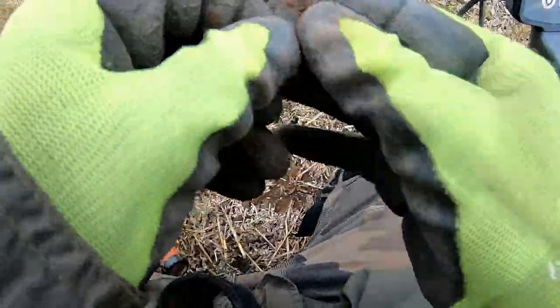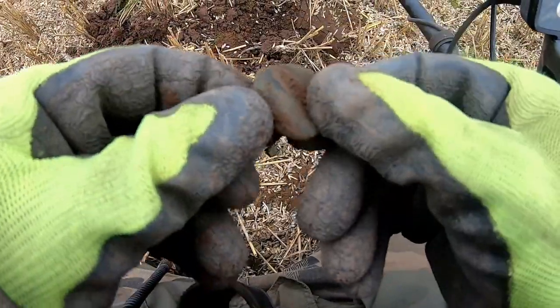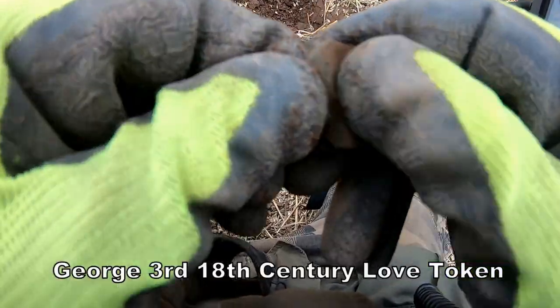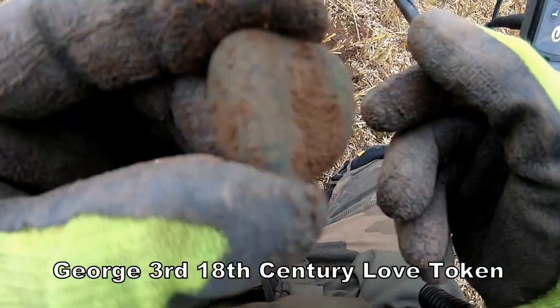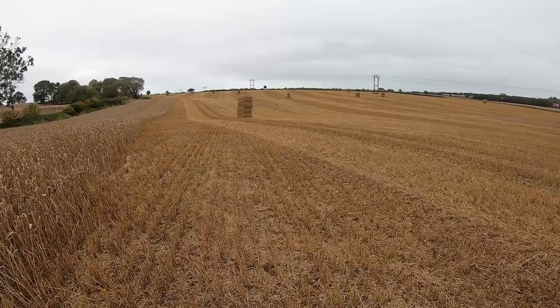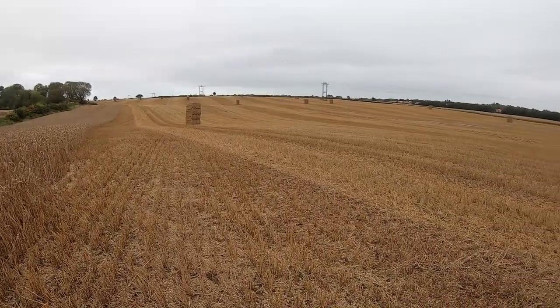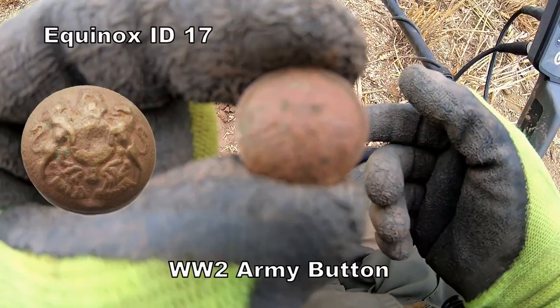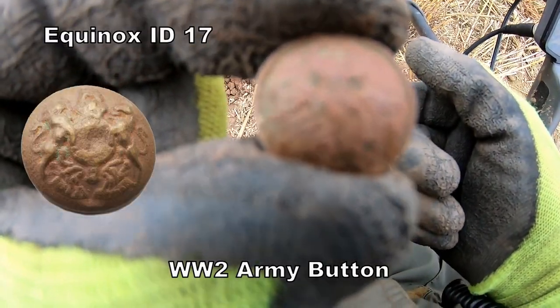Oh, some twisted coin there. Love token coin there, I think. Of two people. Love token coin. Looks like George the Third period, around that period. With a small army button. Got to clean it up and show you later.